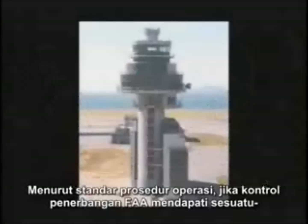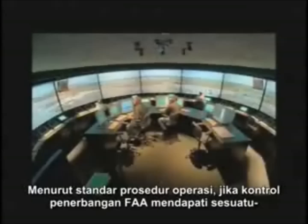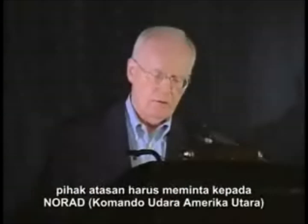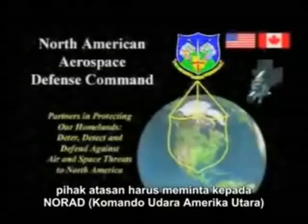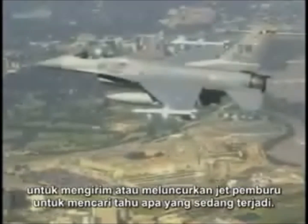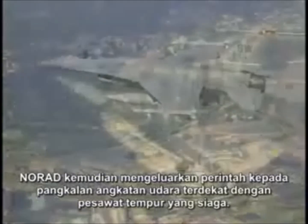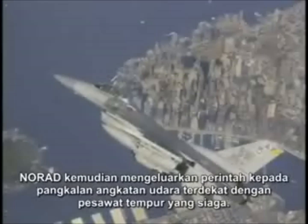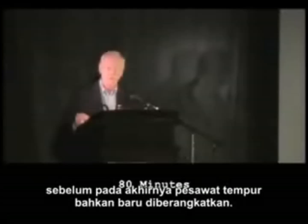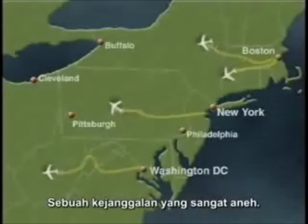According to standard operating procedure, if an FAA flight controller notices anything that suggests a possible hijacking, the controller is to contact a superior. If the problem cannot be fixed within about a minute, the superior is to ask NORAD, the North American Aerospace Command, to send up or scramble jet fighters to find out what is going on. NORAD then issues a scramble order to the nearest Air Force base with fighters on alert. But although interceptions usually occur within 10 or so minutes, in this case, 80 or so minutes had elapsed before fighters were even airborne. It's a mind-bending anomaly.